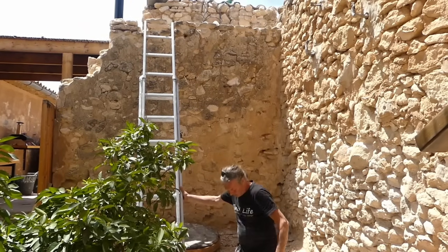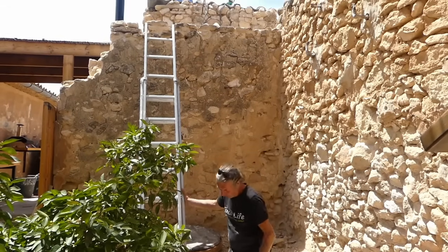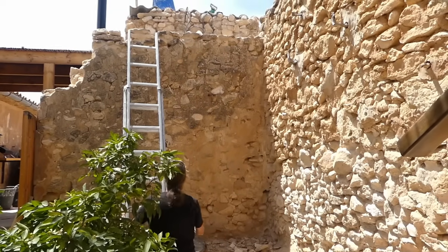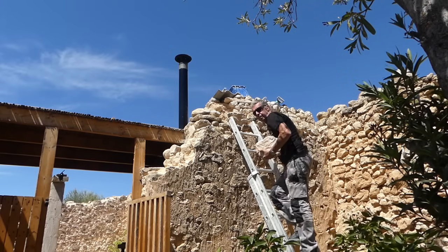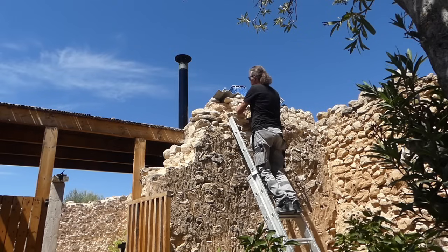We pack her under it. And of course, when I've done this, I'm going to have to go back to the start again to point it all up and finish it all off. But we're getting there. So we're getting closer to the end. Last few stones coming up.